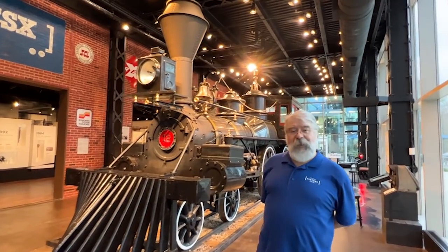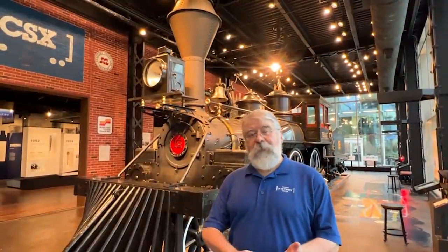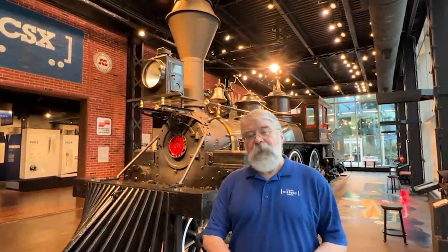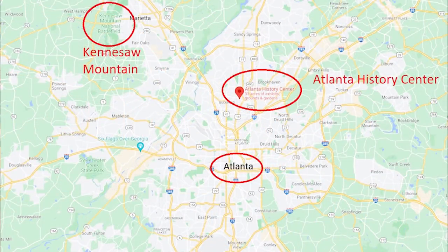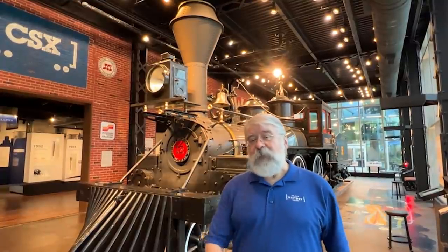All right, well, thanks for that, Gary. We're standing here in front of the Locomotive Texas at the Atlanta History Center. We have 33 acres of grounds and gardens. We have a history museum, a research library, historic houses, and one of the largest Civil War collections in the country. So this is a must-see destination if you're down this way.